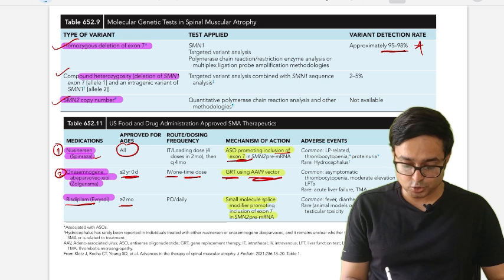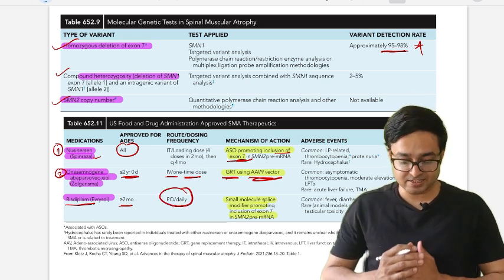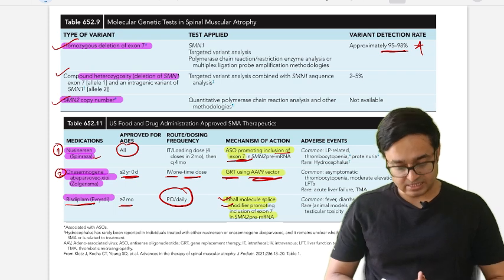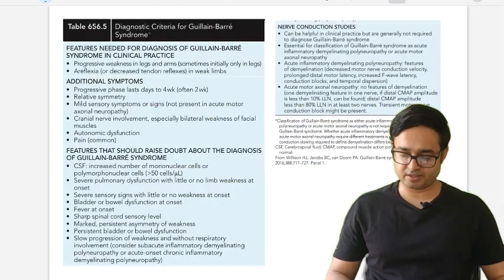This is for more than 2 months. This is an oral drug. Which drug can be given orally? This drug can be given orally. And what is the mechanism of action? Small molecule splice modifier promoting inclusion of exon 7. Just go through this slide. This is very high yield, trust me.